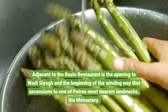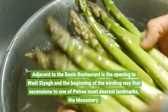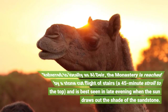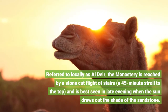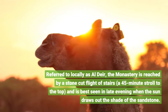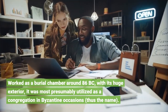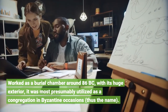Next to the Basin Restaurant is the opening to Wadi Siyagh and the start of the winding path that ascends to one of Petra's most beloved monuments, the Monastery. Known locally as Ad-Deir, the Monastery is reached by a rock-cut flight of stairs, a 45-minute walk to the top, and is best seen in late afternoon when the sun brings out the color of the sandstone. Built as a tomb around 86 BC, with its huge facade, it was most probably used as a church in Byzantine times, hence the name.